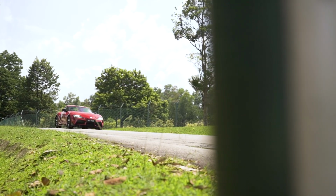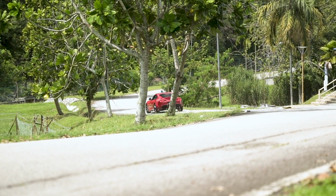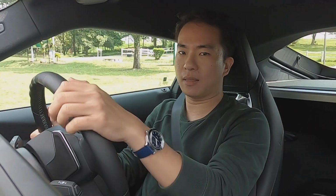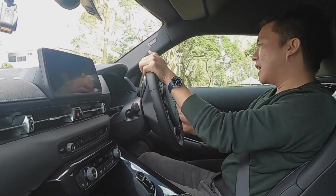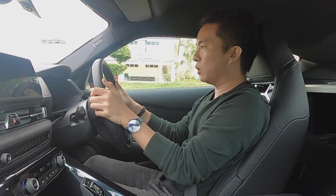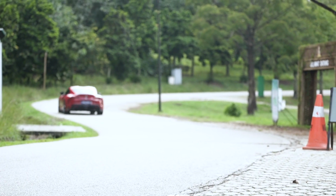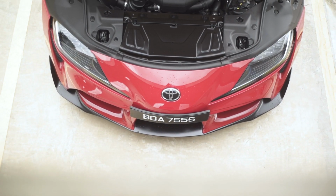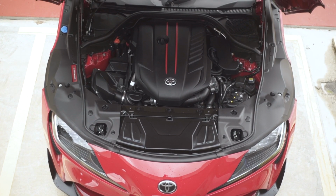The BMW Z4 is priced at 479,000 ringgit, whereas the M2 Competition, well, that's priced at 627,000 ringgit. That is some serious competition, but the Supra comes with a few benefits of its own. Whereas the Z4 comes with a 2-litre turbocharged 4-cylinder engine, the same one you'll find in a 330i, the Supra comes as standard with BMW's tried and tested B58 3-litre turbocharged straight 6.